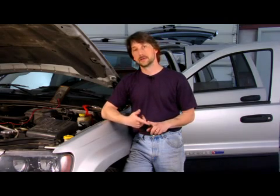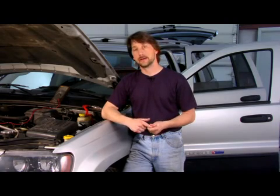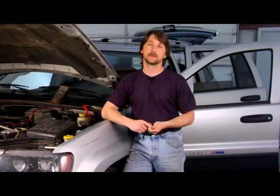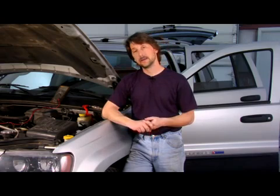The other issue you might want to take care of is make sure your electric fan works, or your clutch fan. Make sure they're in good condition. If either one of them aren't working, it's definitely going to overheat. But those are your key components on how to keep your vehicle from overheating.